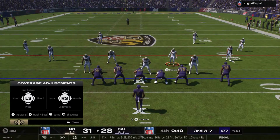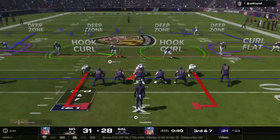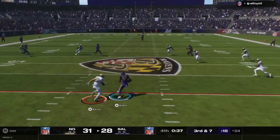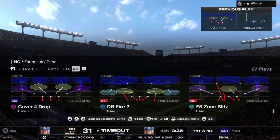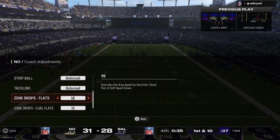What can they do here on 3rd down and 7? Throwing Jackson. That's to the middle of the field and caught by Walker. Now the Ravens use their first timeout. Clock will stop with 35 seconds to go.